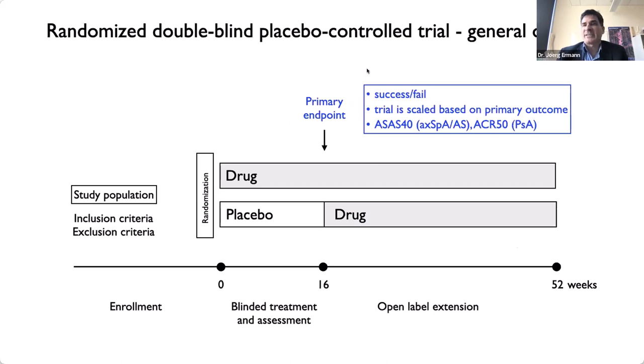So the primary endpoint is the most important result of the clinical trial, and the primary endpoint ultimately determines whether the clinical trial is a success or a failure. And so the whole trial is scaled in terms of how many patients participate based on this primary outcome. And a typically used primary outcome is the ASAS-40 or the ASAS-20 response. And this is the fraction of participants in the trial who have at least a 40 or 20% improvement of their symptoms. And I already mentioned that the open label extension phase, along with the initial blinded phase, are very important to look at safety data, which is also a critical outcome of the clinical trial.